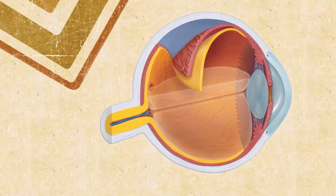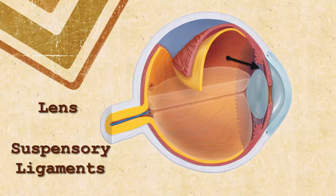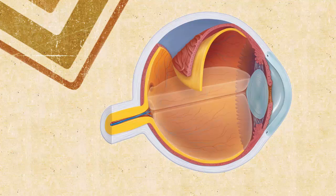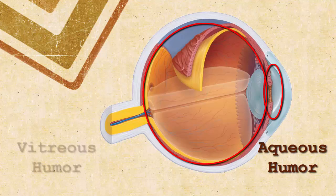Another structure of great importance is the lens, which is located just posteriorly to the iris. The lens is held in place by the suspensory ligaments, which are attached to the ciliary body. The lens separates the eyeball into an anterior and posterior segment. The anterior segment is filled with a watery fluid called the aqueous humor, and the posterior segment is filled with a gel-like substance called the vitreous humor.